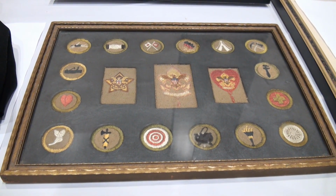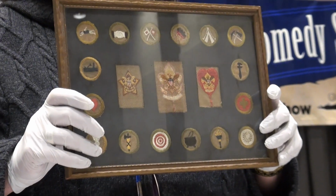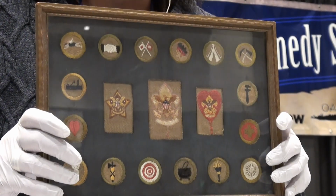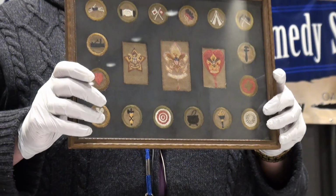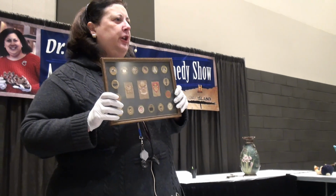This particular set has a market value about $250. It's a very nice set, and as you said, it dates from about 1915 to about 1920, and you can document those years to your family history and to the age of your grandfather when he actually was doing the work to collect these particular badges.